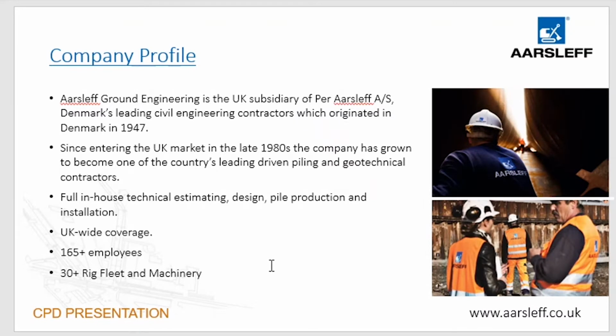So company profile, Aarsleff. If you know the name, you probably understand that we would be known for precast driven piling. That's predominantly what we did for a long time, but actually the business is very well established, based in Denmark in 1947. That's where it originated from. We have a very wide European business base, operating in many different countries, predominantly in Northern Europe.